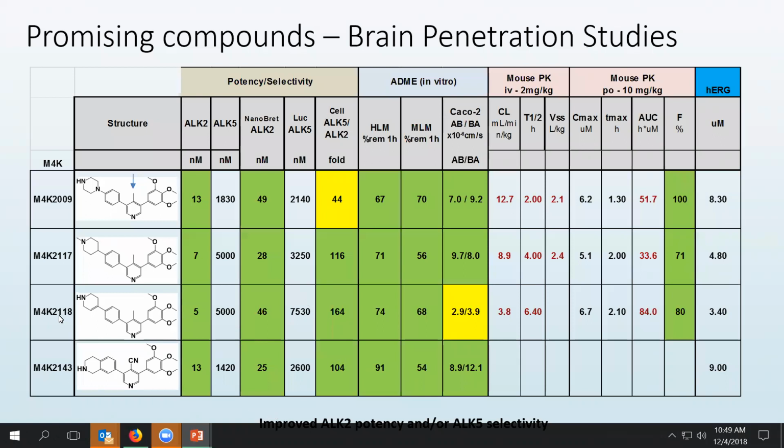And M4K 2118, also a very interesting compound, but similar overall potency against ALK2, but much better selectivity against ALK5, a very good ratio. And again, the pharmacokinetics look really quite promising for this compound, very similar to M4K 2009.